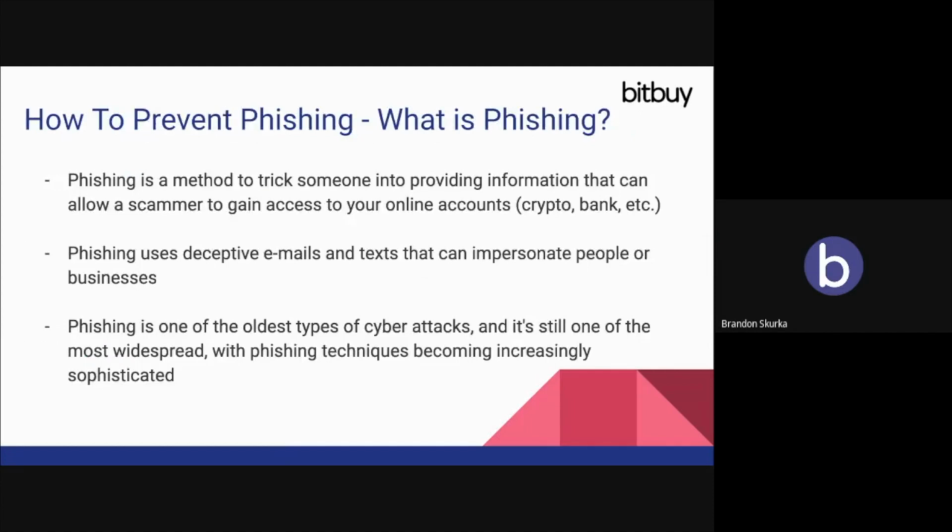Okay, so now we're going to talk about something a little different, but definitely in the same kind of category. It's called phishing, with a PH. It's a method that people use to trick someone into providing information that can allow a scammer or hacker to gain access to your online accounts. So it can take the form of an email or a text message. And the idea is that it looks like an email or text message you might receive from a service that you use, but it's not actually from them.